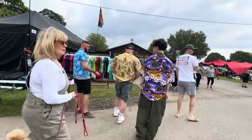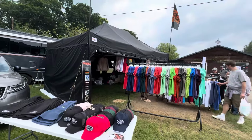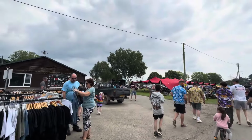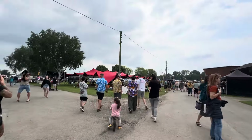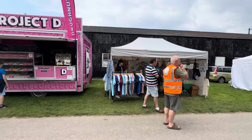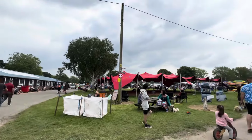So over here we got merchandise and things like that. That's really cool. T-shirts you can buy. Really cool. And over here, got face painting. There's the main stage over there. It's really cool. Got donuts. Another merch store over there. I might get me a t-shirt later. That'd be cool. Yeah, so much going on. It's really cool.